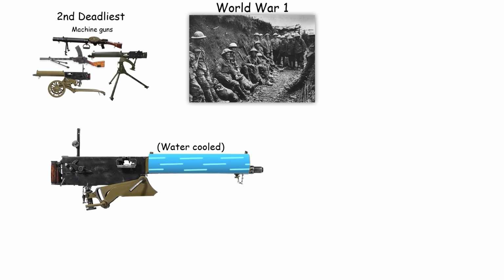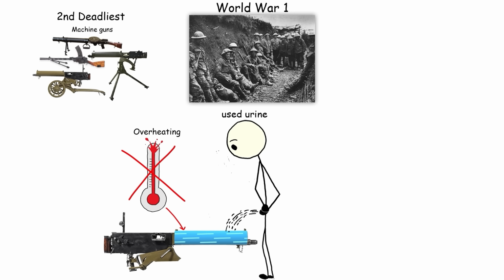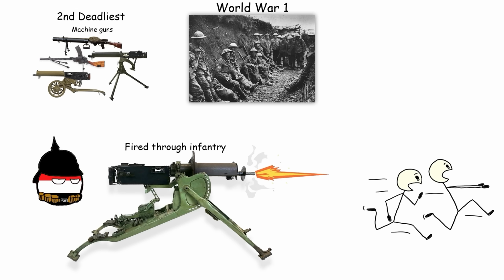Most machine guns were water-cooled. With constant firing and water shortages, soldiers sometimes used urine to keep them from overheating. Weapons like the German Maxim MG08 fired 500 rounds per minute. It fired through infantry, creating zones no soldier wanted to cross.